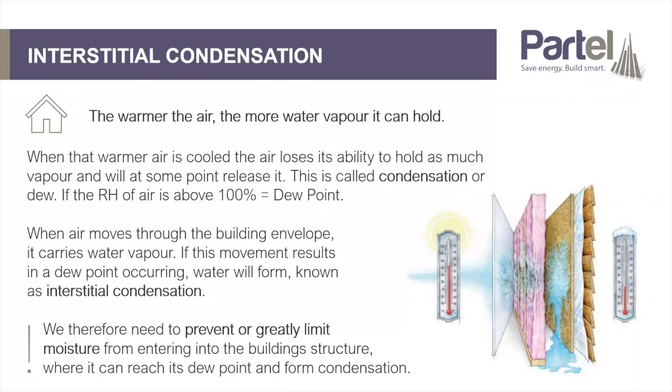The other thing to be aware of is that the warmer the air is, the more vapor it'll hold. So it can be the case that we've got maybe 50 to 60% humidity inside the building, and people might say that's not a problem. It's when it cools, it loses the ability to hold that volume of vapor, and that's what creates the problems.